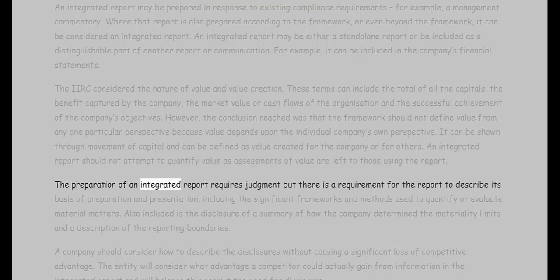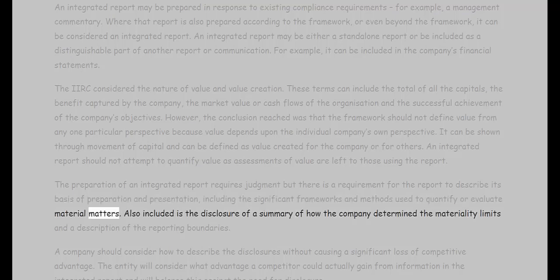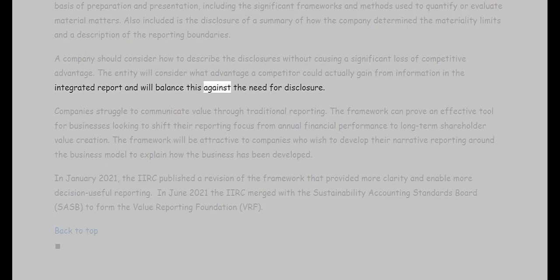The preparation of an integrated report requires judgment, but there is a requirement for the report to describe its basis of preparation and presentation, including the significant frameworks and methods used to quantify or evaluate material matters. Also included is the disclosure of a summary of how the company determined the materiality limits and a description of the reporting boundaries. A company should consider how to describe the disclosures without causing a significant loss of competitive advantage. The entity will consider what advantage a competitor could actually gain from information in the integrated report and will balance this against the need for disclosure.